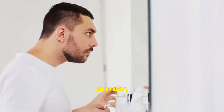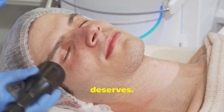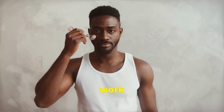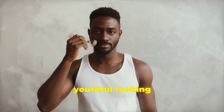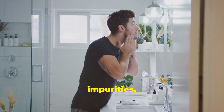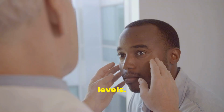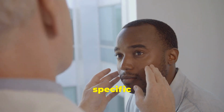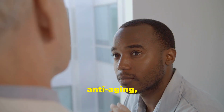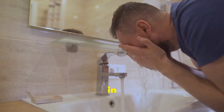Fellas, your skin is your armor protecting you from the world. It's time to give it the royal treatment it deserves. A simple skincare routine can work wonders in maintaining healthy, youthful-looking skin. Start with a gentle cleanser to remove dirt and impurities, followed by a toner to balance your skin's pH levels. Next, apply a serum targeted to your specific skin concerns, whether it's anti-aging, acne prevention, or hydration. Finally, lock in all that goodness with a moisturizer.